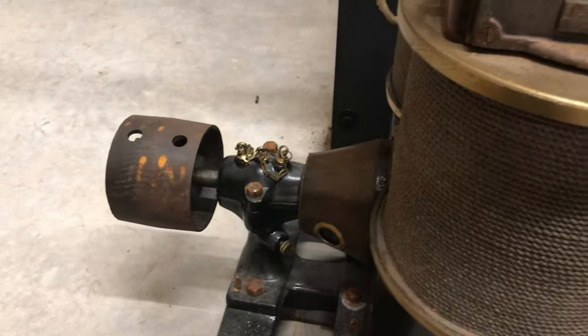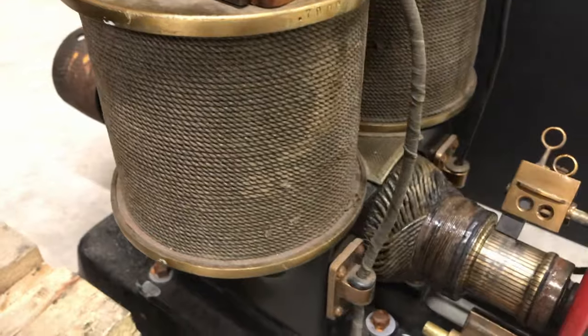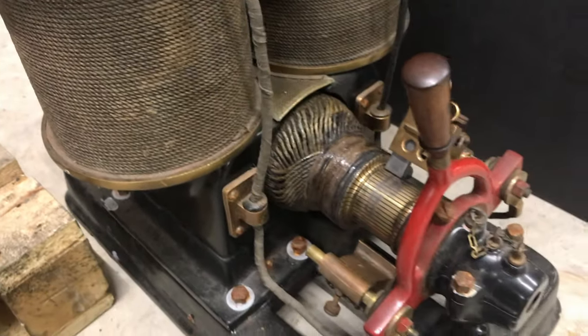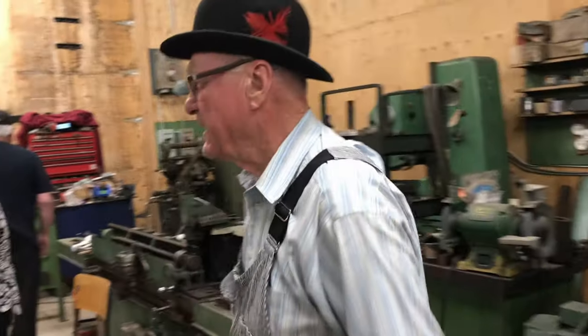Very rare. There's probably not 100 left in North America anymore, if that. And we're fortunate enough to have two. But it took us a long time to get them.